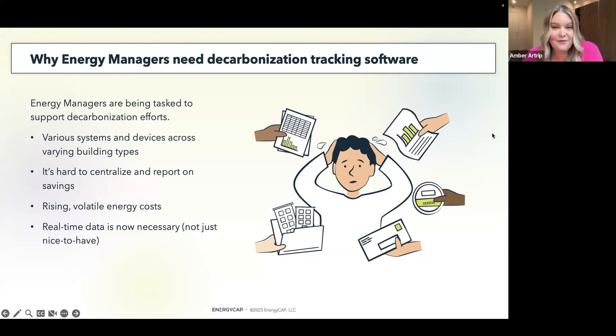The time is now to make sure you have your buildings and your operations set up to be able to capture that real-time data, not just capture it, but act on it. And that's what we are here to help you with.